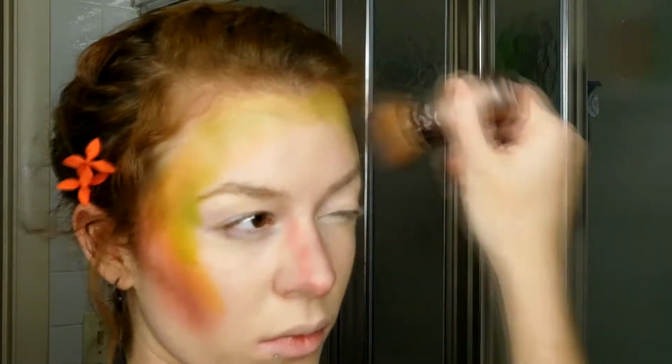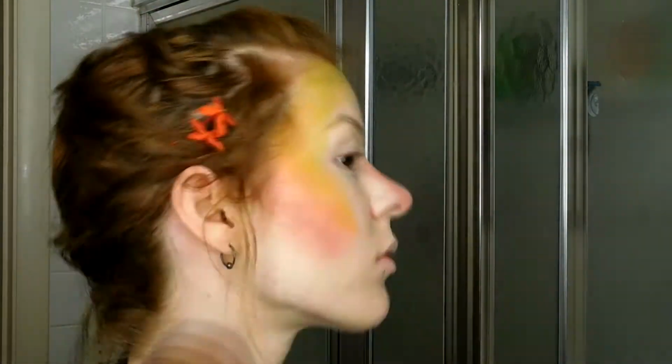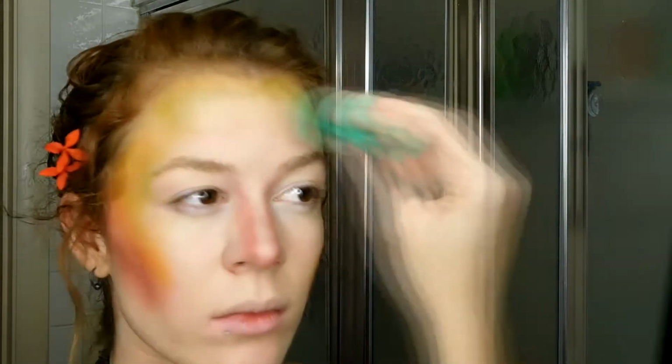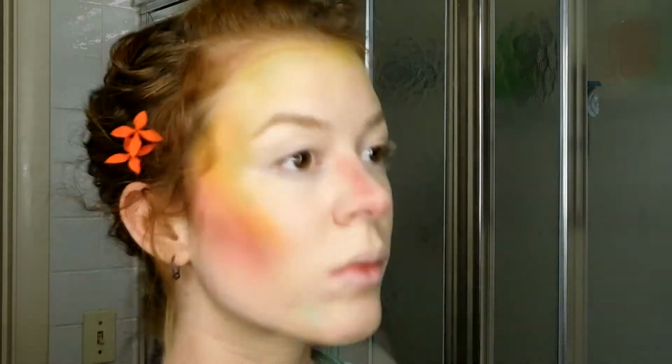Backtracking just a little bit, we're actually going to be taking Freak on the electric palette, and we're going to be combining that with Thrash just to give Thrash a little bit more dimension, add a touch more green into the little forehead temple gradient green color thing going on. Continue to blend just to make sure you don't have any harsh edges on your contouring.